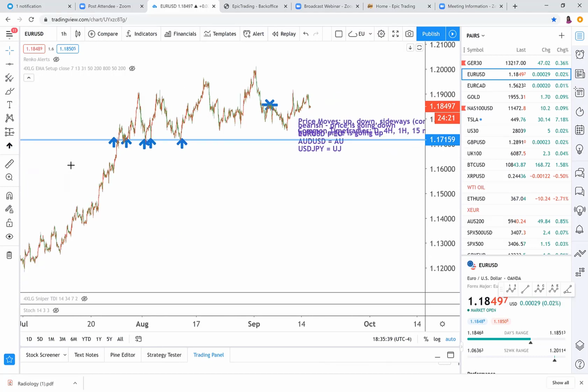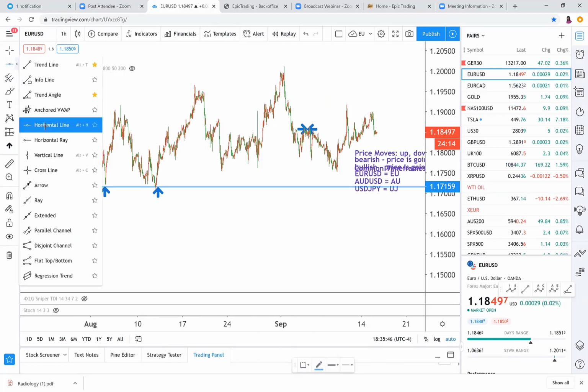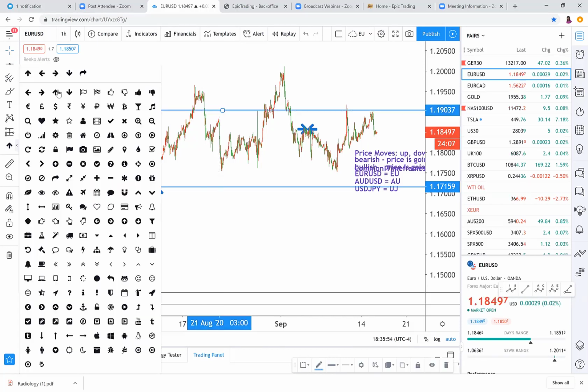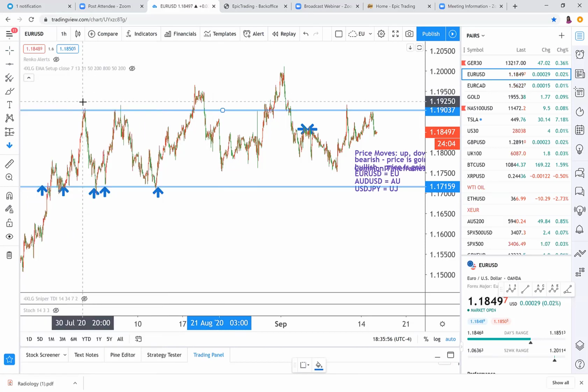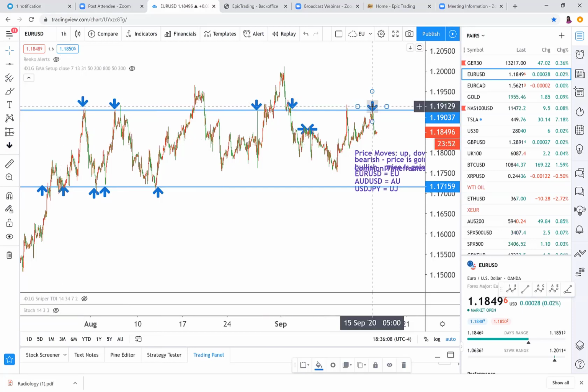So if I wanted to choose another area, trend line tools, horizontal line, I think I would pick this area here. And then I'll take these arrows and show all the times where price touched it. Price touched the zone there, and there, and there, and there, and there as well. So that lets me know that this is pretty much going to be my support and resistance. And just a few more quick notes and we'll wrap it up.